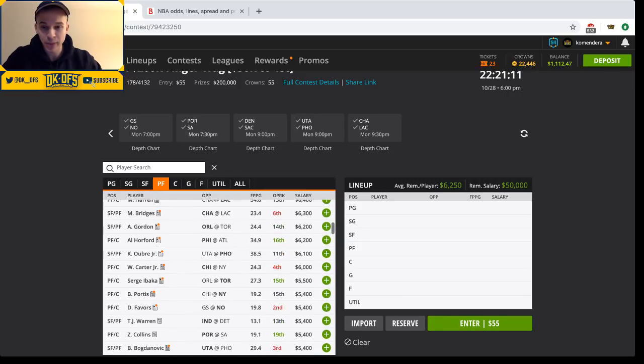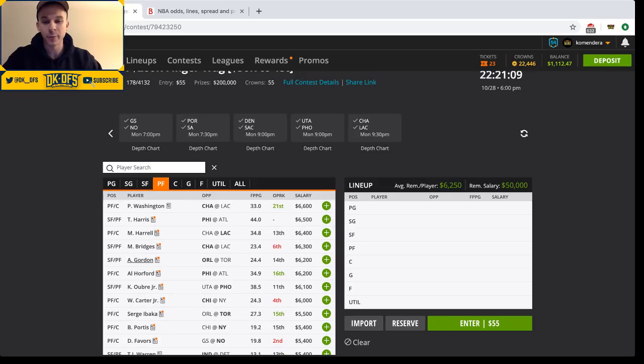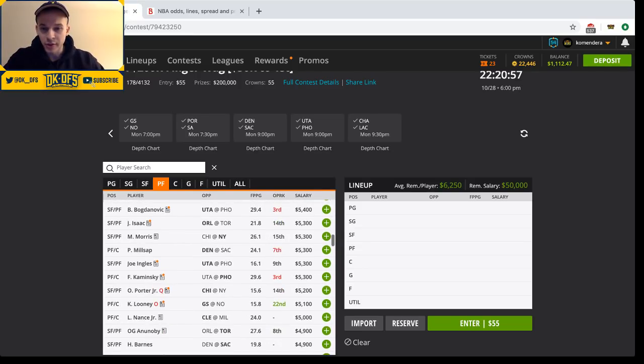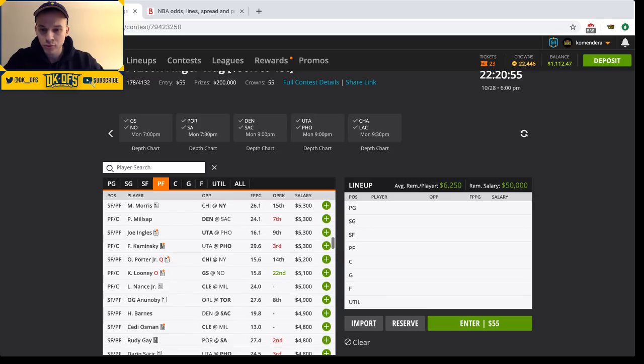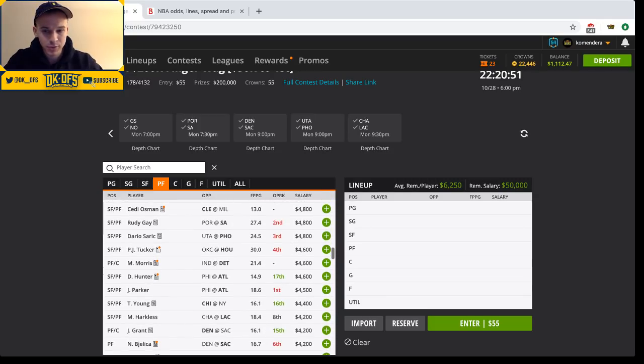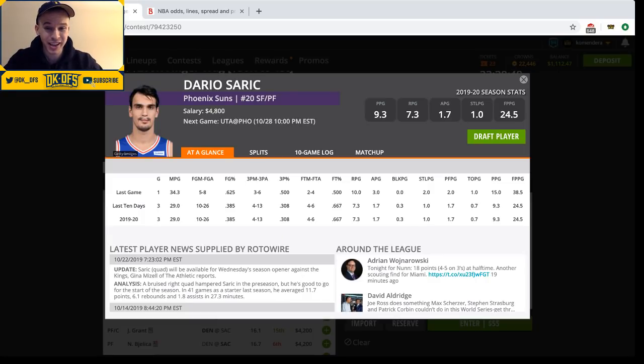So, yeah, I think Tobias and Al Horford would be my top 2 Philly targets if Embiid misses, because their front court would be pretty thin. Atlanta, the matchup's great. So I think those 2 would probably be my preferred Philly targets if Embiid doesn't miss. Let's see. Sarge is okay at 4.8K.